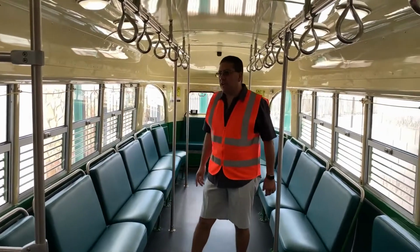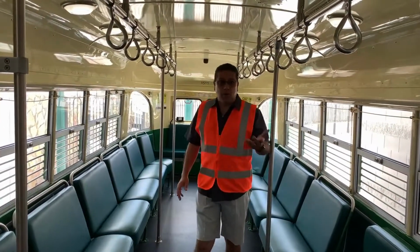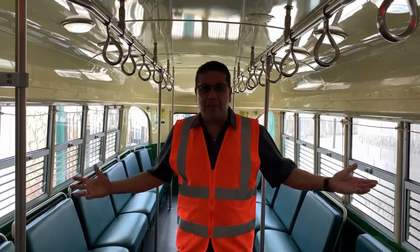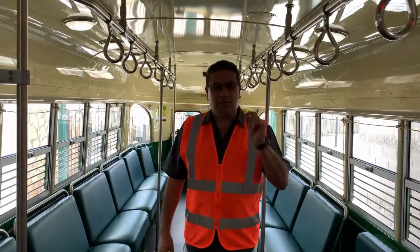The bars on the outside. This is equipped with Wi-Fi. It's equipped with the latest technology. It has sensors, cameras, mics, all kinds of things for your safety.